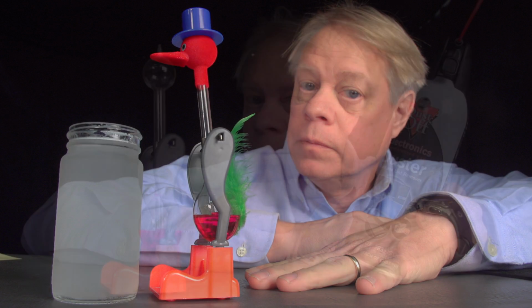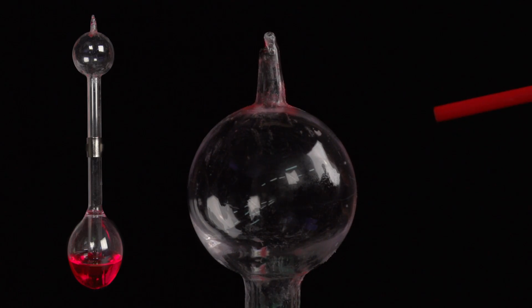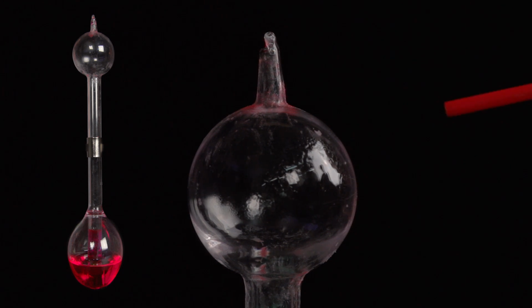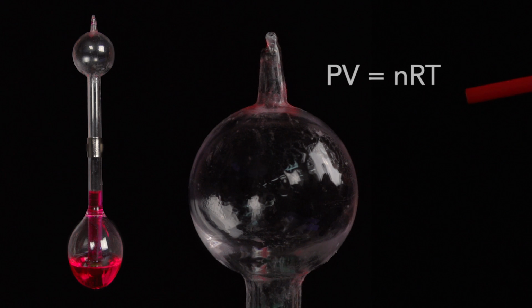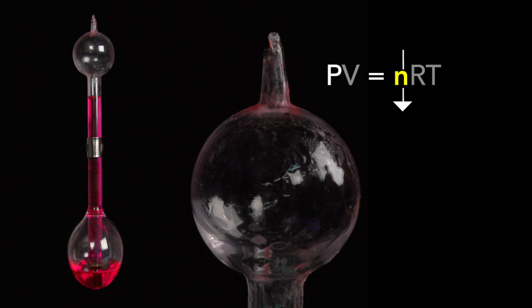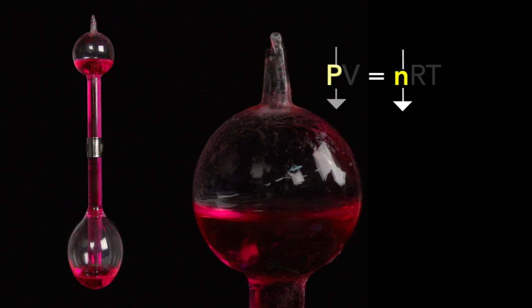You can see the answer if I shoot cool air across the bird's head. As the cool air strikes, you see liquid condensing inside the head. This causes the pressure to drop and the liquid to rise. You can understand this pressure drop from the ideal gas law. As cooling condenses the vapor, the number of moles of vapor, of course, decreases dramatically. The temperature decreases slightly. The volume at first stays the same, so that decrease in moles causes the pressure to decrease.